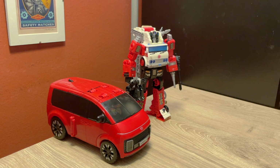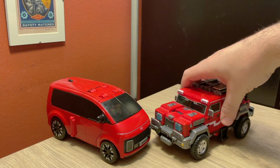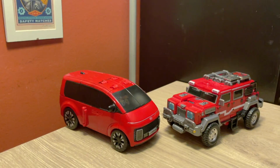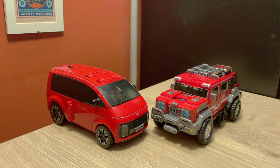And in addition to that, these smaller Tobots tend to have a lot more going on. They're more involved, usually have more articulation. It's pretty cool. Now, here we have Tobot Z with Wild Chief. Tobot V Wild Chief specifically, and they're about the same size.